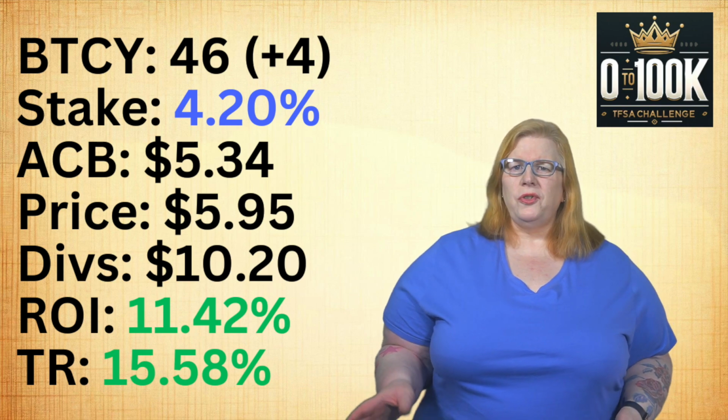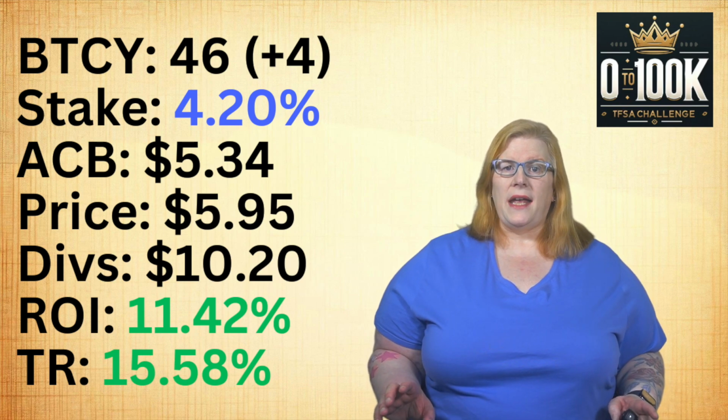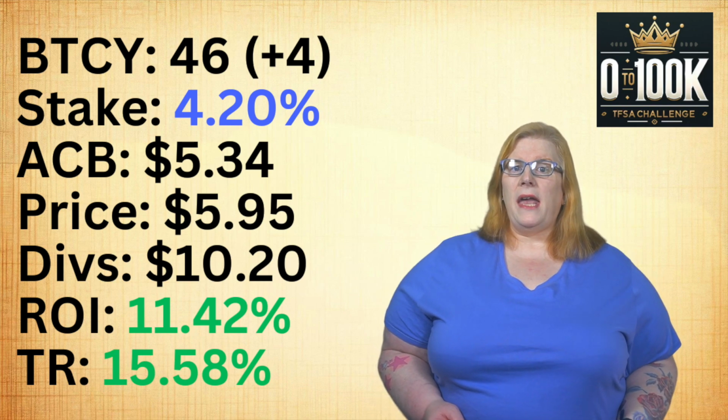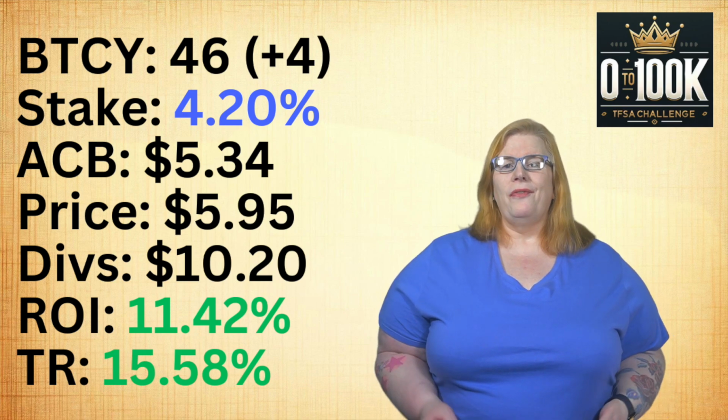We did receive another $2.21 in dividends. That brings our total up to $10.20. Their return on investment, that comes in at 11.42%, and we have a total return of 15.58%. Bitcoin struggled in June, and the lower return on this one definitely reflects that.